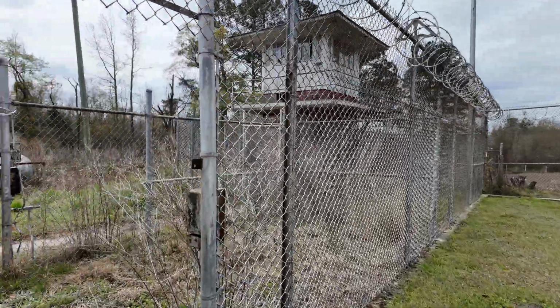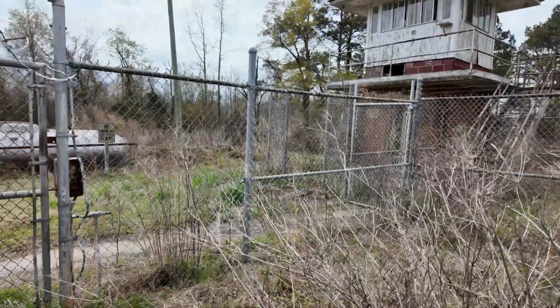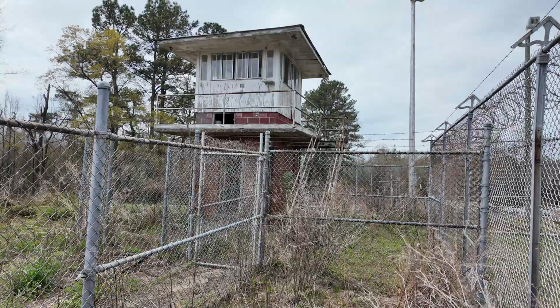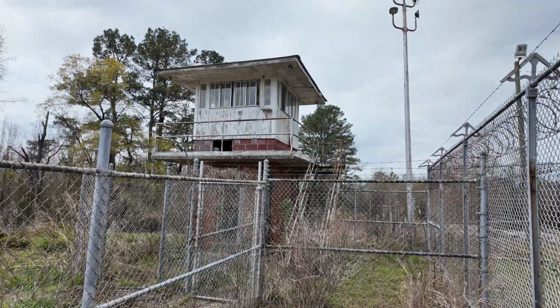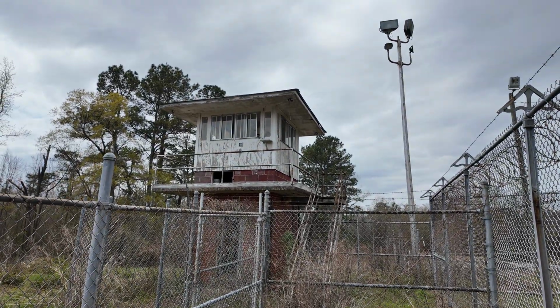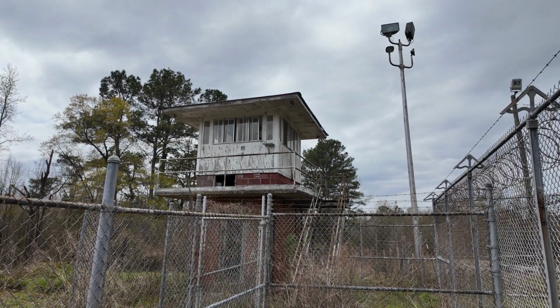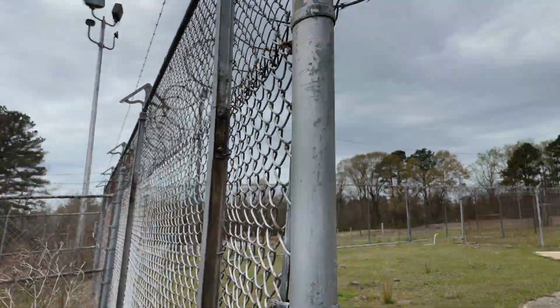So let's see if we can walk right through here. And it doesn't look like it. So there will be no entrance to the guard tower, unfortunately. That's a bummer. I really wanted to go up there and check that out and see if there was any relics left behind, kind of hidden away.